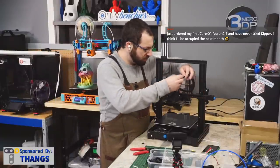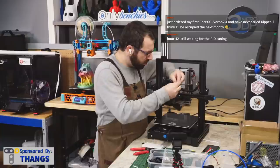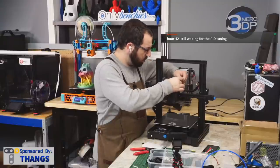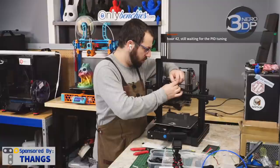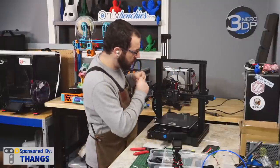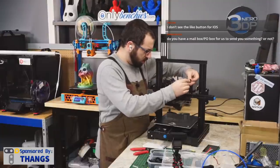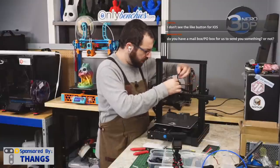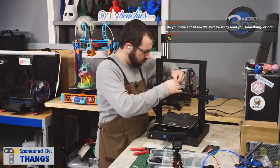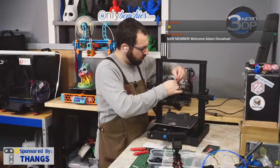Okay, so let's see, part fan. Where's my part fan? So this is my part fan. Blue is positive, which is red, and black is negative, which is yellow. Okay. Cooling fan, red is red and black goes to black. Yep, so that hooks up there.